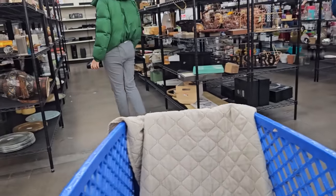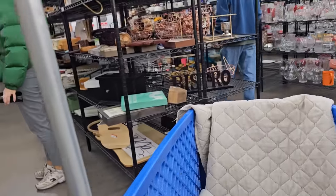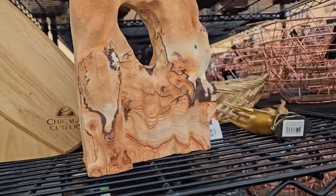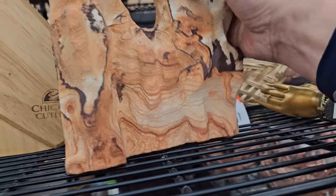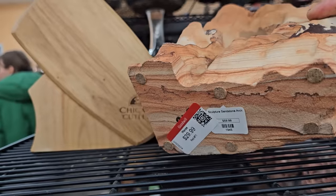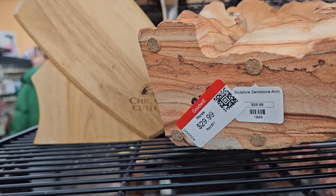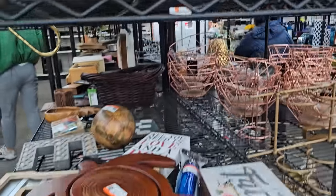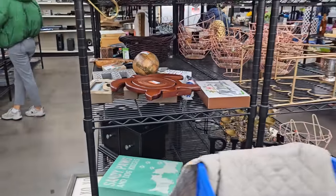We are here in the hard goods section, and I have already spotted something interesting. Up here is a gorgeous rock arch. I believe it's sandstone, and these can sell for upwards of $50. Ooh, they have it marked at 30. It's a lovely piece, really heavy, but we will leave that for somebody else.